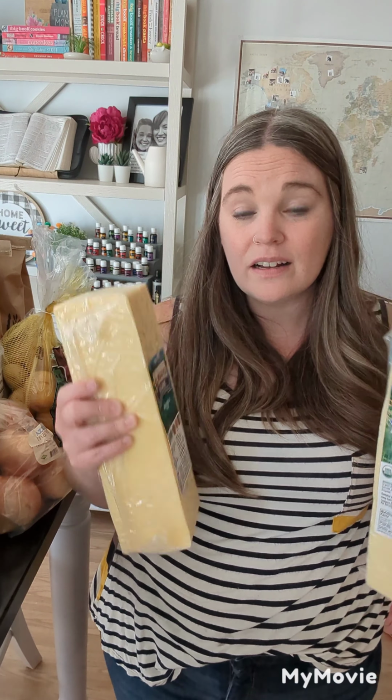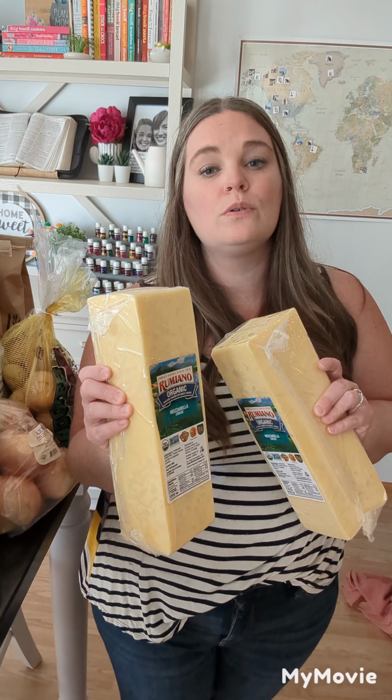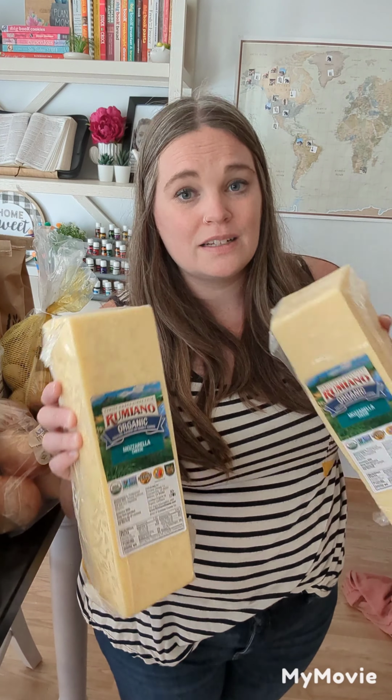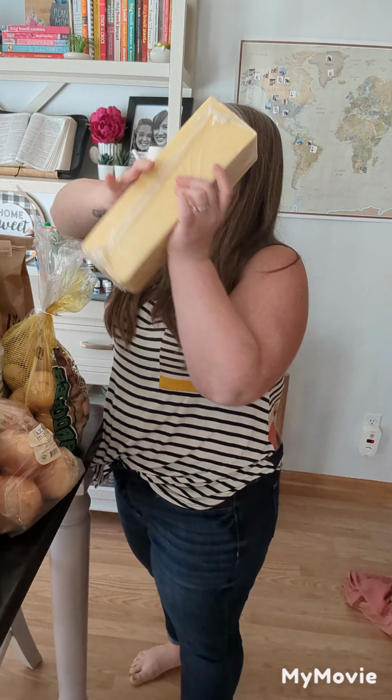It's the Rumiano brand. So my goal is then every month or every other month just to buy 2 5-pound blocks in each order of a different kind of cheese. And then we'll be set to go. I won't need mozzarella cheese for a very, very long time. But again, I was just buying one and I was paying way more per pound than to buy two of them. So they do give you a better deal the more that you buy.